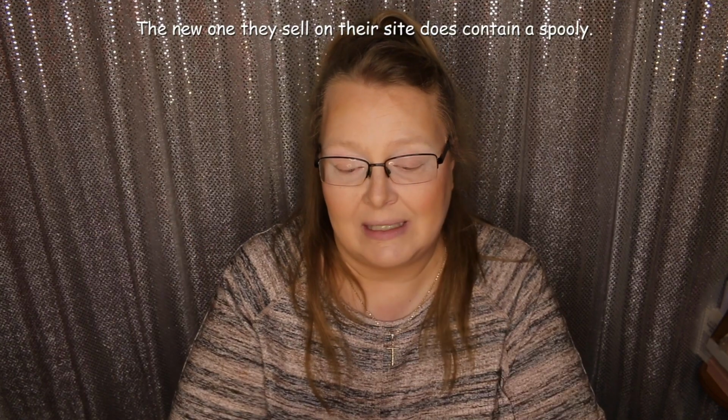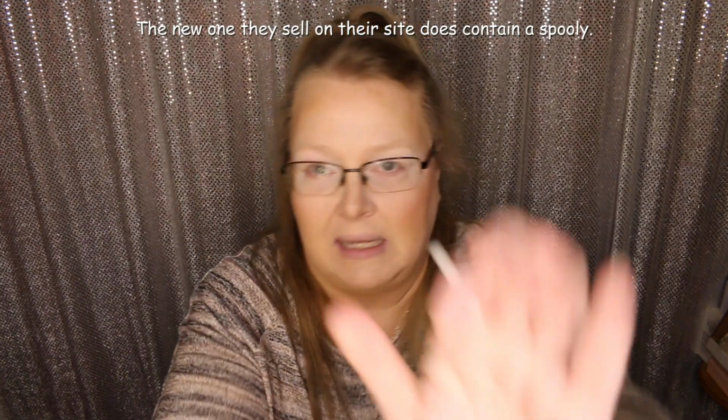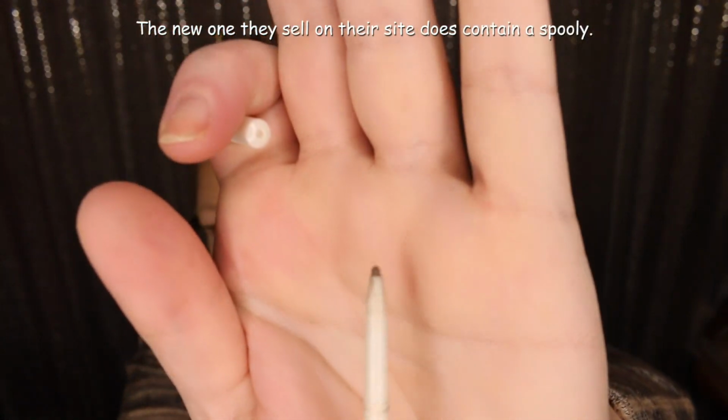But this particular one does not have a spoolie on it. Just let me show you real quick. It has a very, very fine micro tip there, as you can see. But I love not only the control I have with this pencil, but how long wearing it is, and it's lovely pigmented. So here is Kat Von D's brow pencil.